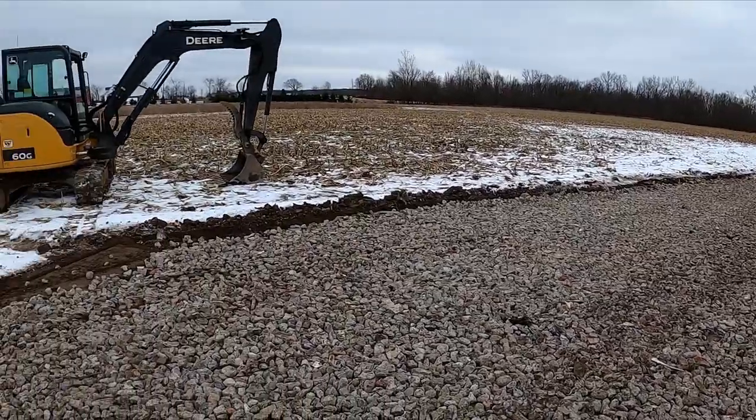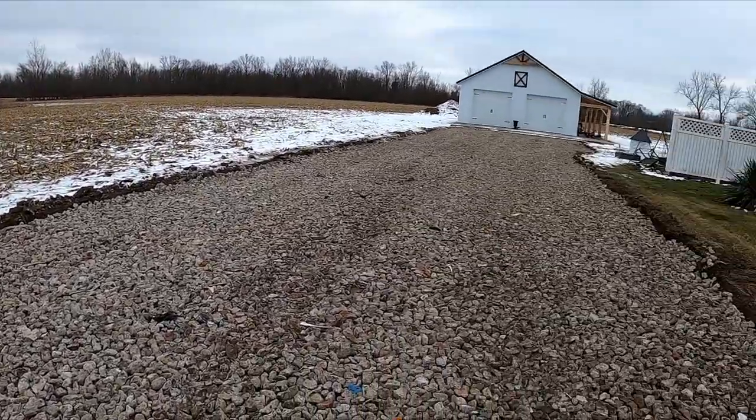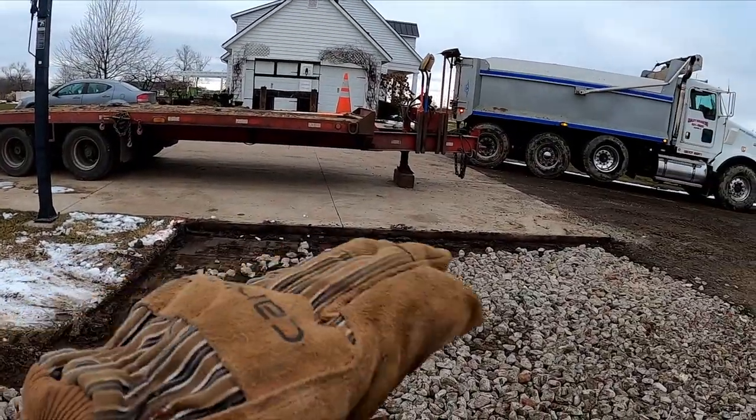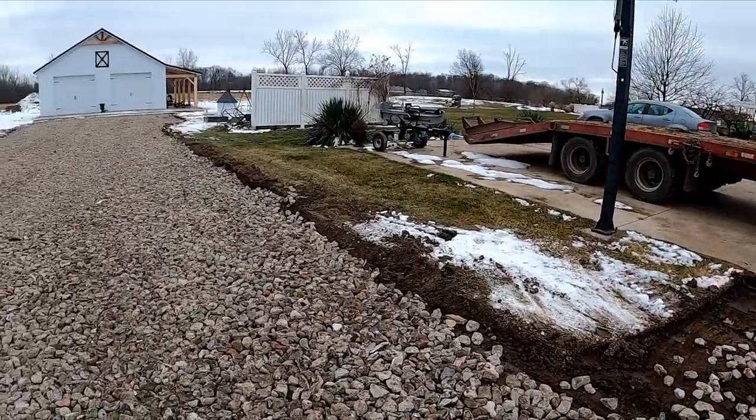I would assume level with the edge of the dirt there as you see it, this little ridge, and obviously with the concrete over here. So we just gotta bring the top material in. I don't know what the top material is. I'm gonna find out pretty soon because one of our truckers that's hauling us all the materials should be here soon.